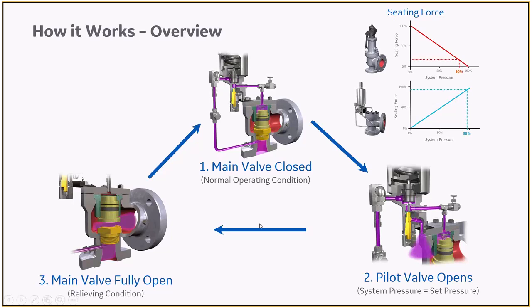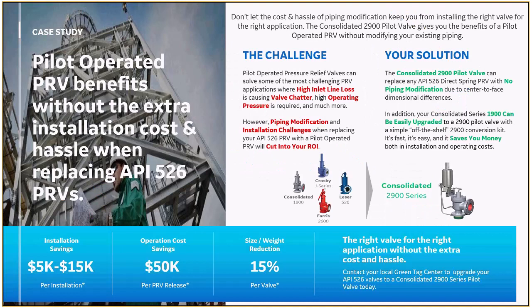relieve the pressure. Now on a pilot valve, like we just talked about, it acts inversely proportional to what you see above, where as the system pressure increases, the seating force also increases because that area on the dome is larger, so that causes the seating force to increase as we increase the pressure. This takes us all the way up to 98% of set pressure, at which point we will begin to see seat leakage across the main valve seat of the pilot valve. This is really, from a technical perspective, how we achieve the greater seat tightness and get those benefits to the customer.